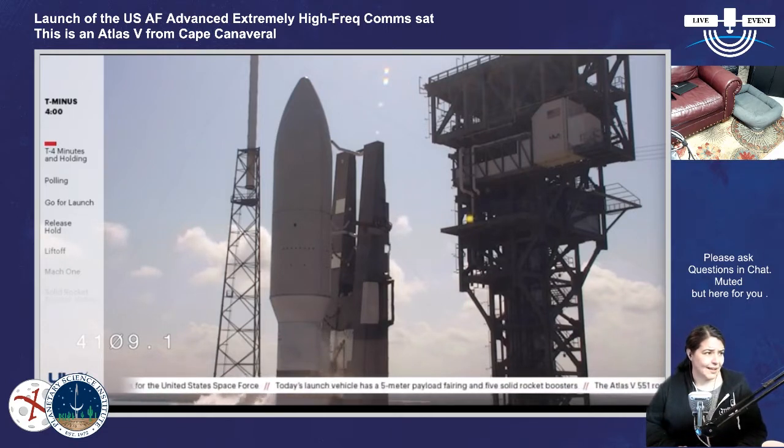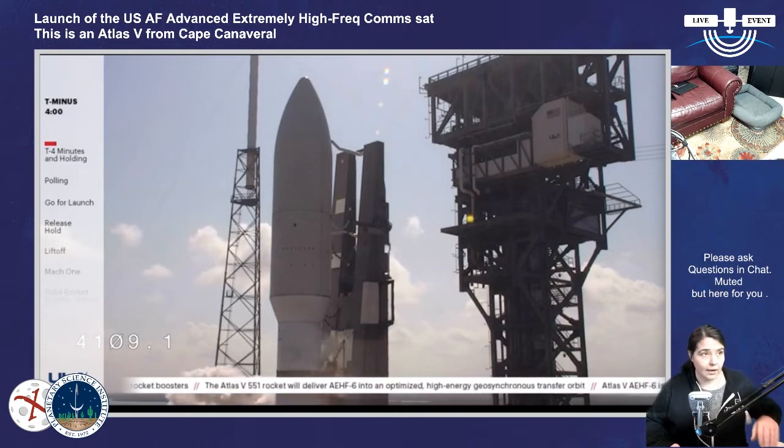I would also really like for this rocket to please take off at some point, or at least put us out of our misery and tell us that it is not going to take off today.